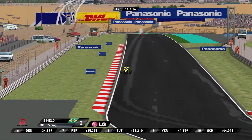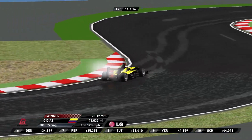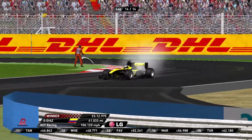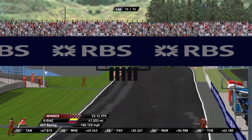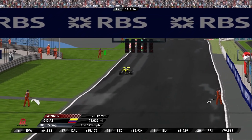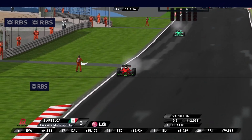Fantastic drive. Eduardo Melo's coming round now to snatch second place as he rounds the last couple of corners. So not only is this the first victory for XCT, but it's a 1-2. That team will go home feeling very, very pleased with themselves. They've gained a lot of points in the championship today, and that's a full 43 points for XCT. The first 1-2.